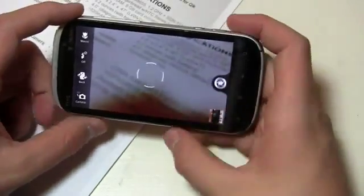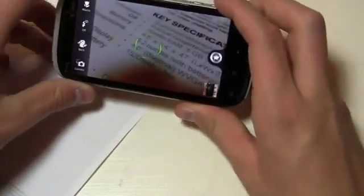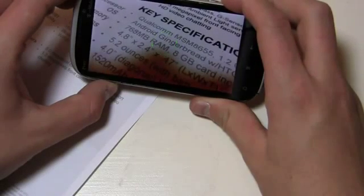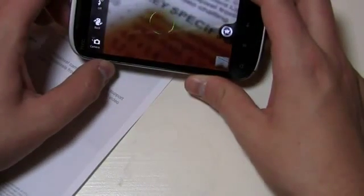Let's get it in close on this text. You can see it auto focuses on its own. And then let's bring it in as close as we can, actually. We're going to key specifications here. And you have to admit, to be that close, that's a clear looking device. That's a fantastic picture. I mean, I'm right on the page. Let's see how close we can get it, actually.